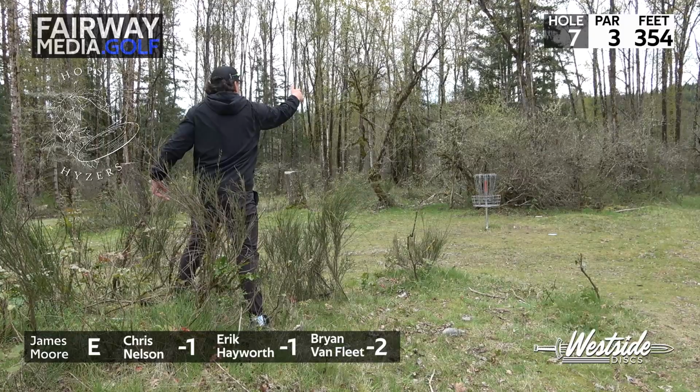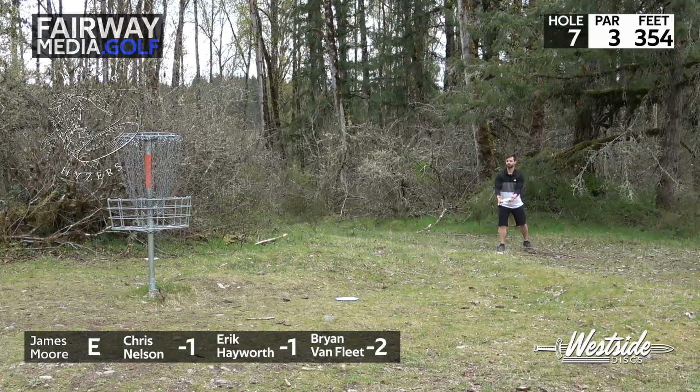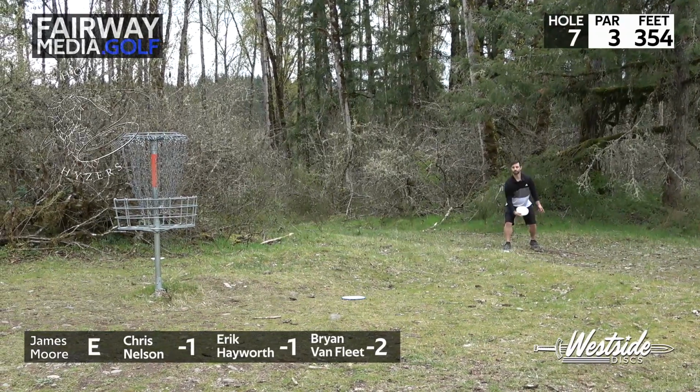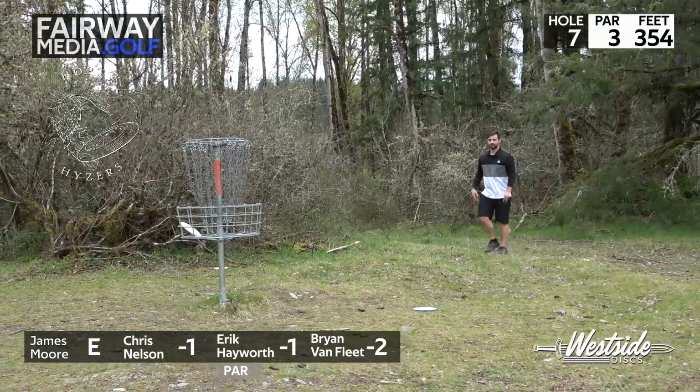Oh, off the top. How often do you see that twice? Erik with a bit of a tester comebacker. There you go, Erik. Great putt.